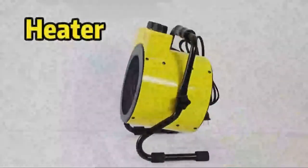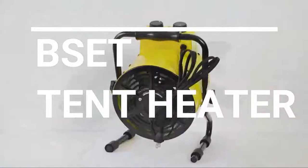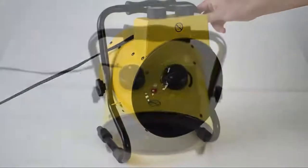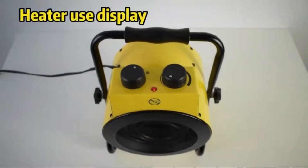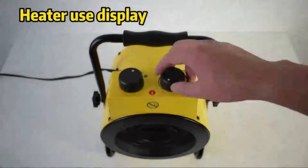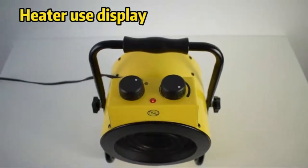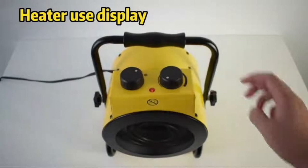In this video, we break down the top 5 best tent heaters you can buy right now. We made this list based on performance, features of the product, value for money, manufacturer's reputation, and most importantly, actual user feedback. So, if you choose from this list, you can rest assured that you are buying the best tent heater on the market this year.